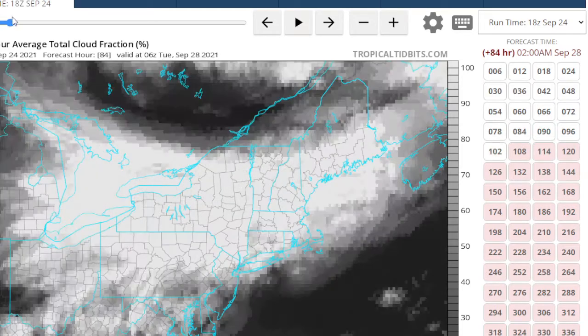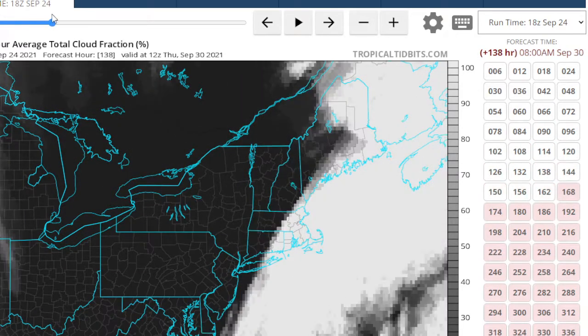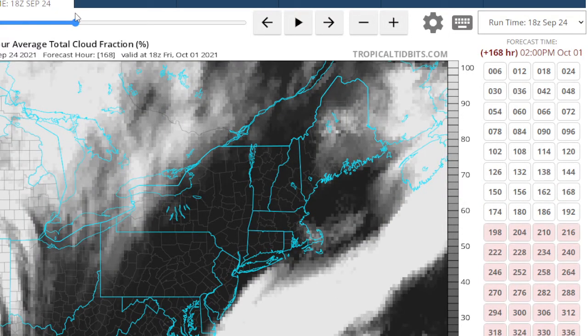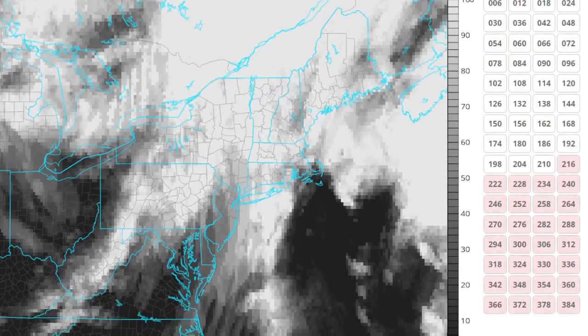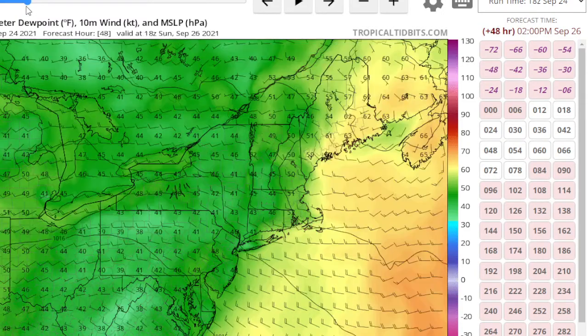Then Monday we have another little wave of clouds come through, and then just showing you, again, looks like a stalled type of situation. Here we go into Thursday again with a stalled situation right along the coast there, perhaps developing there. Let's go look at our temperatures and dew points. So we'll go to the dew points now, and you'll see that drier air coming in for your Sunday.